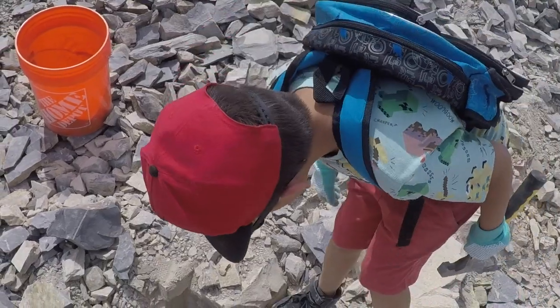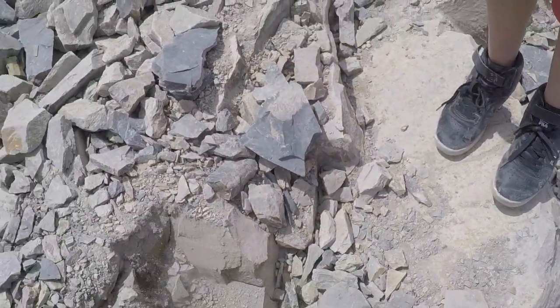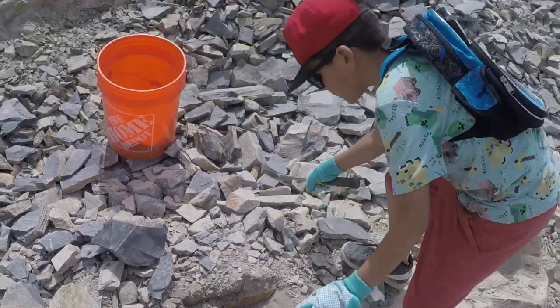So not yet. Look, see how it's kinda cracked right here already. Can I do that one? Yeah. That one's probably a good one right there.